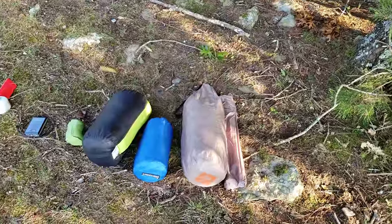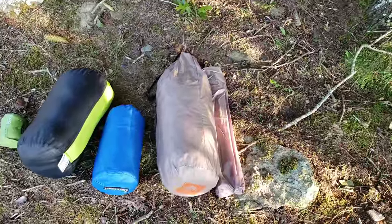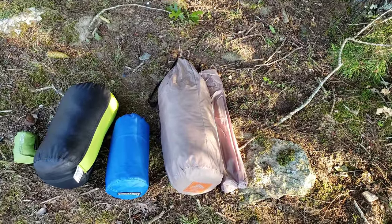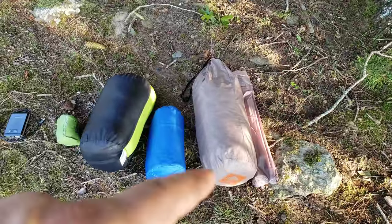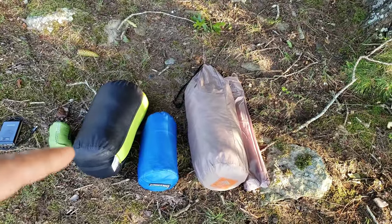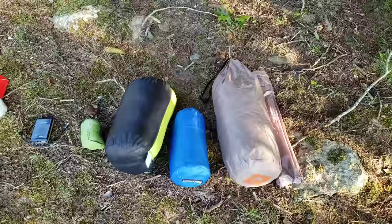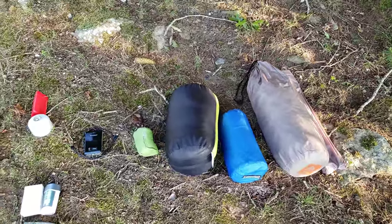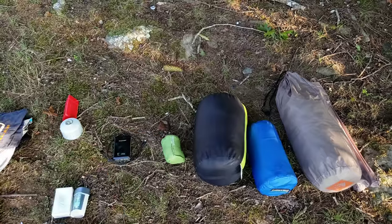All right, so, gear review. Got the Kelty Salida two-person tent, freestanding tent. Got my Therm-a-Rest here. And I've got the Teton Trailhead 20 degree bag. It says 20 degree, but I don't believe it. And then I got my Cocoon little inflatable pillow.